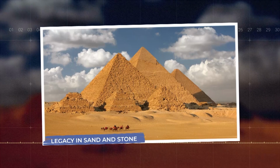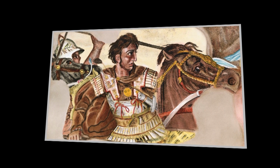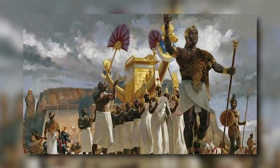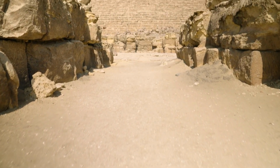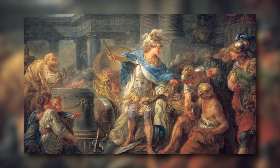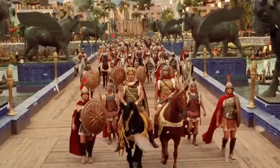Legacy in sand and stone. In 332 BCE, a 24-year-old Macedonian king named Alexander rolled into Egypt, and the place lit up. Egypt was under Persian control, their governors crushing local spirits by trashing temples and even killing a sacred bull. The people were done. When Alexander arrived in Memphis, the ancient capital, crowds cheered. He wasn't just a conqueror, he was their ticket out.